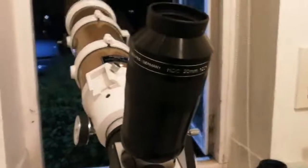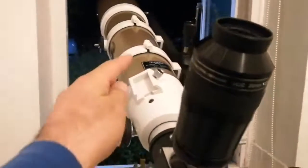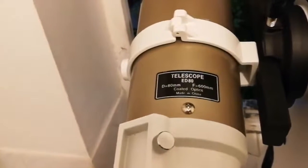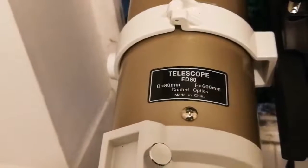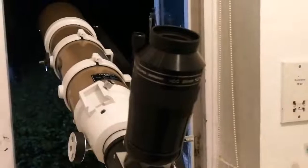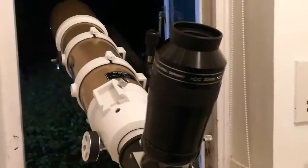Just for the sake of mention, I'm using the SkyWatcher ED80 apochromatic refractor, and this is the APM HDC 20 millimeter eyepiece.